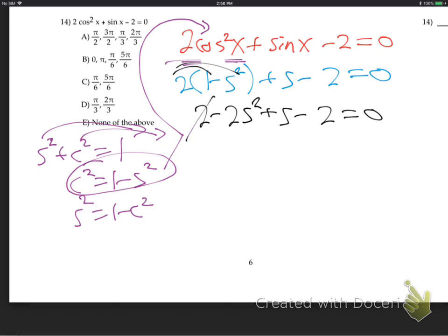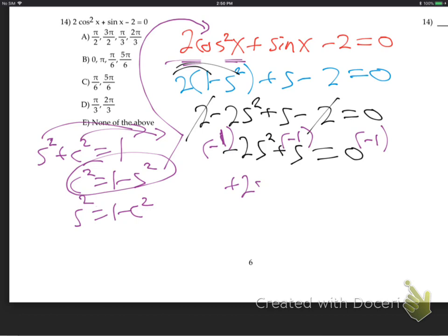Well, first off, these guys will cancel. 2 and minus 2, they're just gone. But yeah, what Clarence is saying is a totally good idea. We don't want negative in the front there, because that's just a pain. So let's just multiply through by -1. That'll take care of that. So multiply by -1, -1, -1. That'll become positive 2 sine squared minus sine equals 0. -1 times 0 is 0.